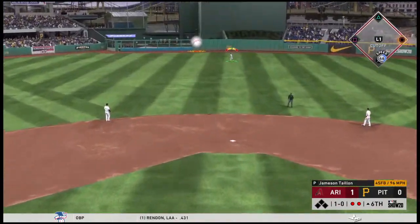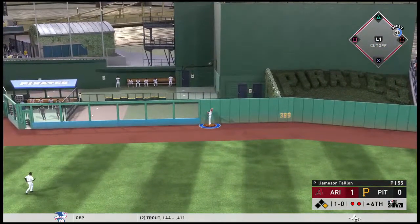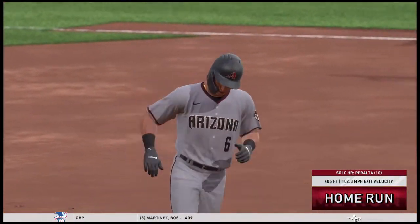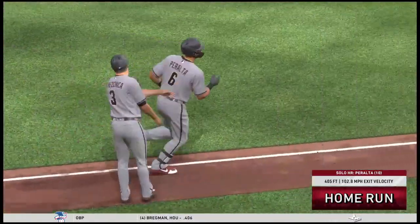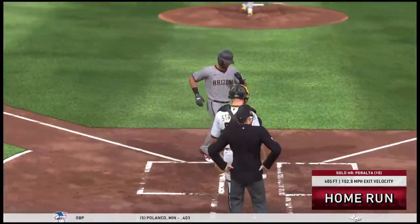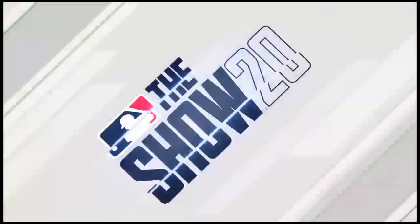And he turns this one around, high and deep to center field. Reynolds is on the move for it. Gone! A solo shot that time for the former pitcher David Peralta. Number 10 for him on the year. And Arizona moves out in front now 2-0.